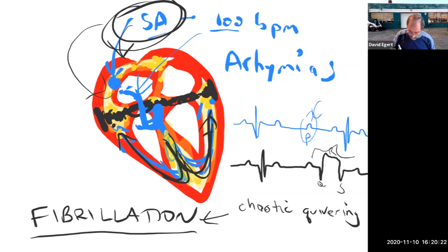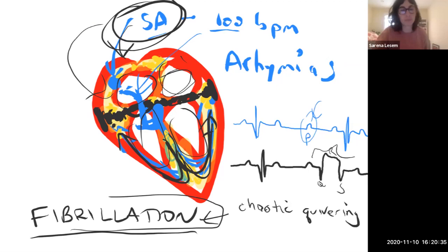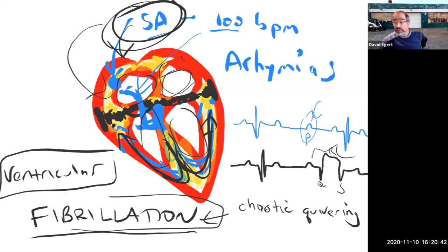You can have these fibrillations where either the atria or the ventricles are just quivering in a chaotic manner rather than in a coordinated way, sending the blood where it needs to go. If you have ventricular fibrillation, you are in trouble, because the ventricles are the main pumping chambers sending the blood out to your body. If you're in ventricular fibrillation and you don't fix it soon, you're going to die, right?